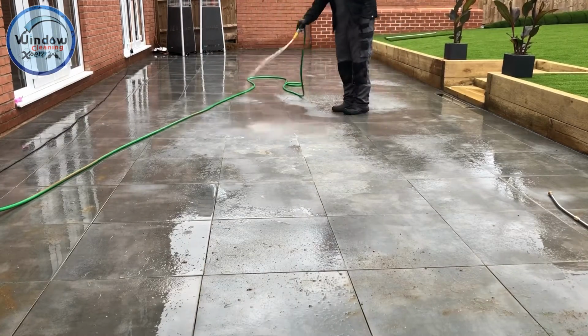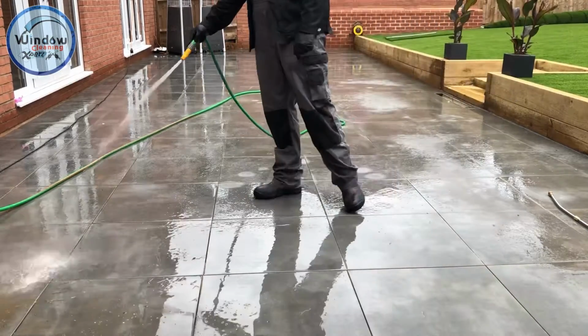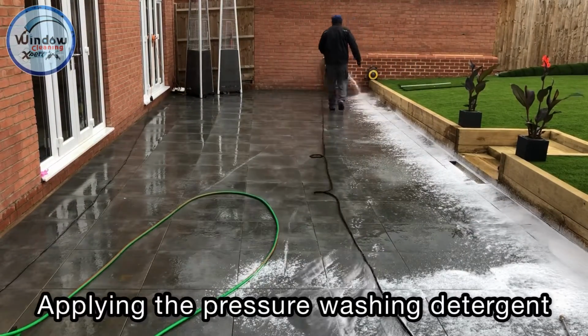The builder who arranged the job was very happy and asked for a date to do the tarmac drive as well. Hopefully we can do that at the end of the month.